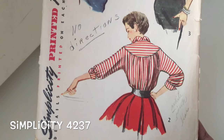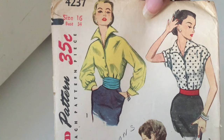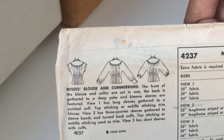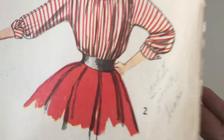Simplicity 4237 is another cute pattern from 1953. I love the collar and the back yoke design. It's super adorable. And once again, cummerbund land. I also really like the sleeve detail.